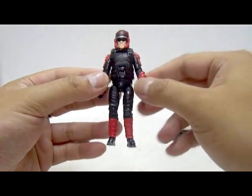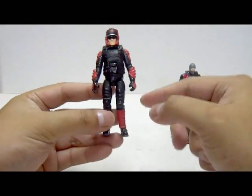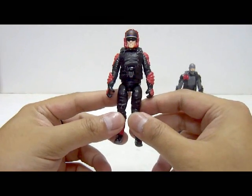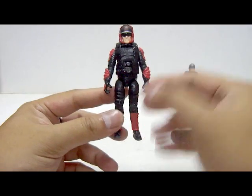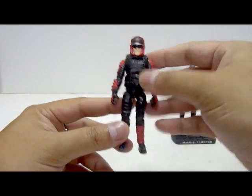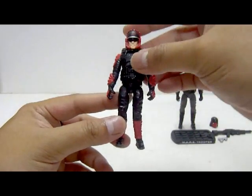Now for the body itself, as I mentioned before, it's the same as the M.A.R.S Trooper. There is no changes at all. So it's rather boring when you keep seeing the same body mold being reused over and over and over again for the Rise of Cobra line. Hence, I don't really like to collect the Rise of Cobra line itself.